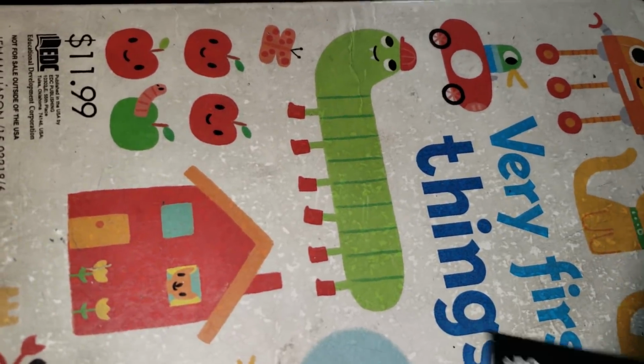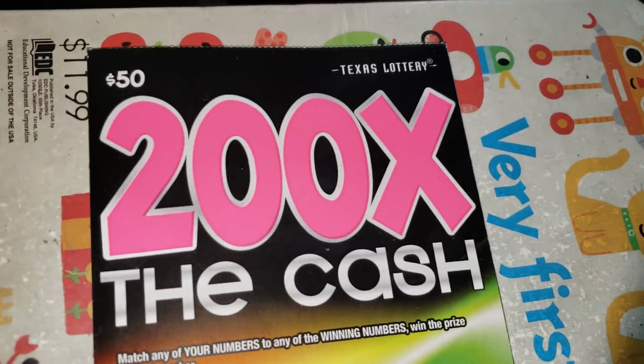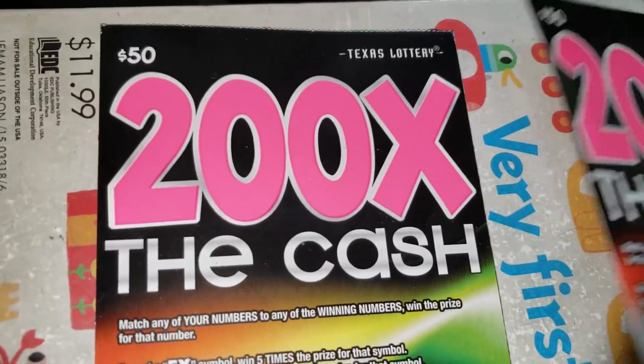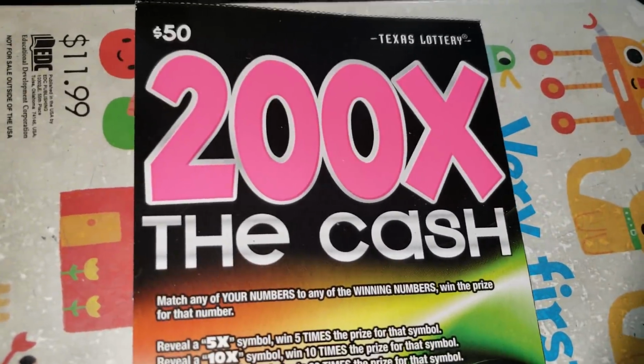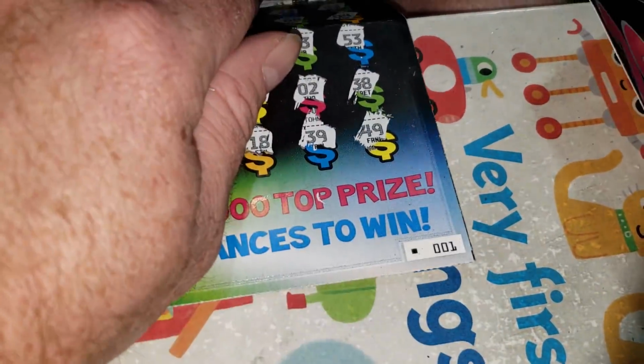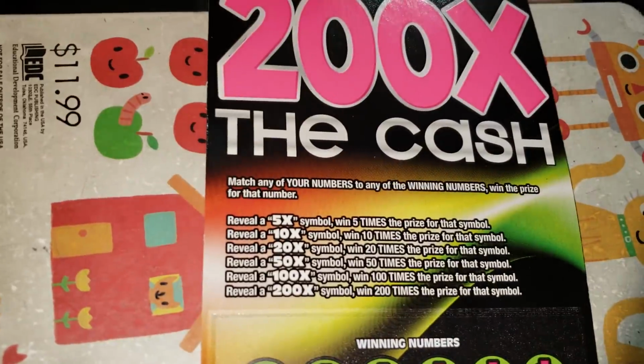All right, so last ticket. This needs to be the savior. We got 20 back on 130. We get any winner, it'll put us at 90 back, which would be somewhat acceptable. Here we go, 200 times the cash. Last time we had the first ticket. This time we have the second.